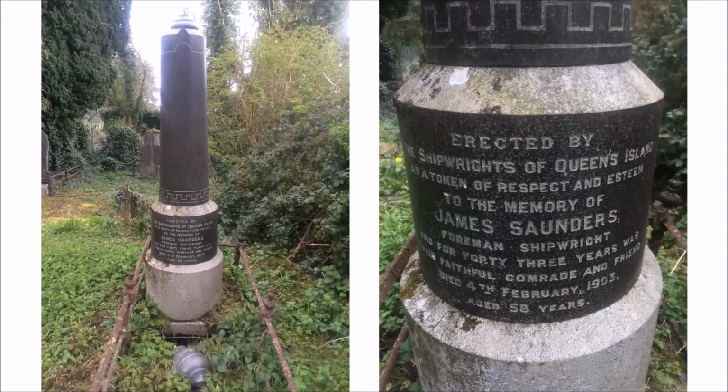So I don't really know an awful lot more. I don't know anything more about James Saunders, where he lived, etc. But it's interesting to note that it was erected by the shipwrights of Queen's Island as opposed to Harland and Wolff. So I think that those guys were kind of freelancers almost, employed by Harland and Wolff, but they would have said that they worked at Queen's Island.